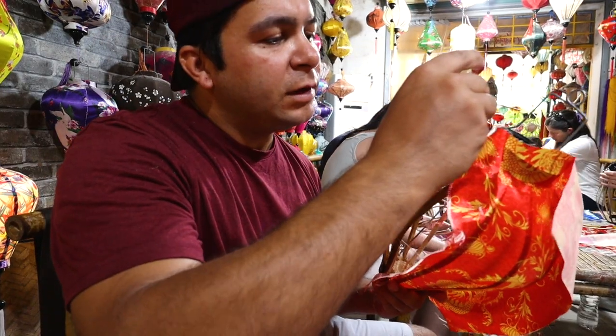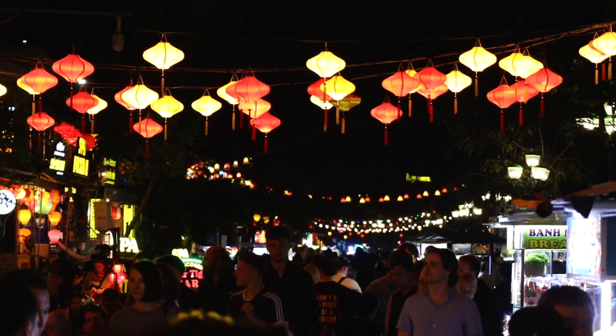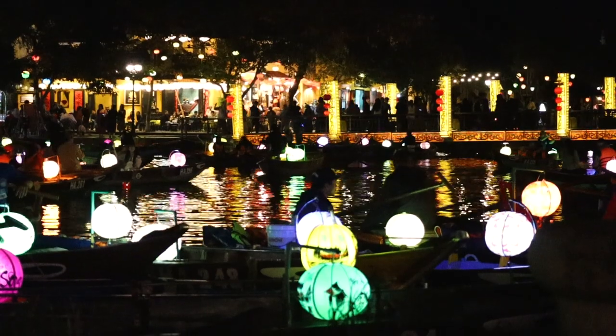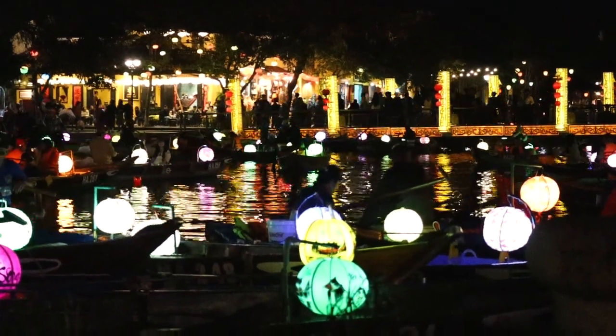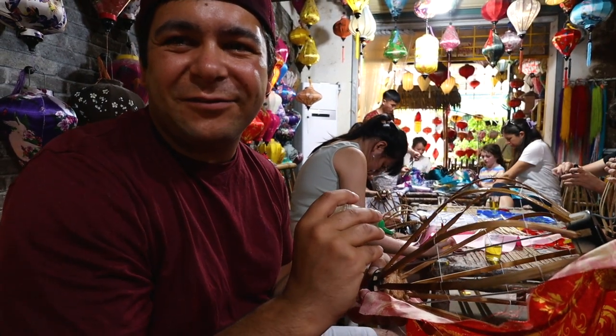And also in Hoi An, they have what's called the Lantern Festival at every full moon. That's when they really shine. But to be honest, we've been here for a couple weeks and we didn't really notice a difference. They seem to just love the lanterns every night of the week.